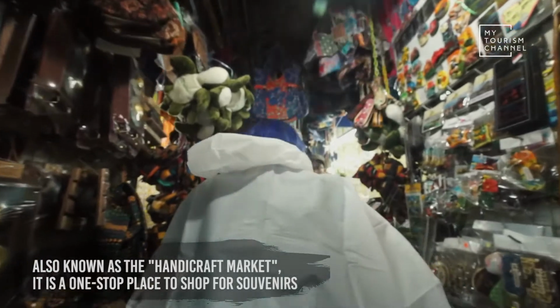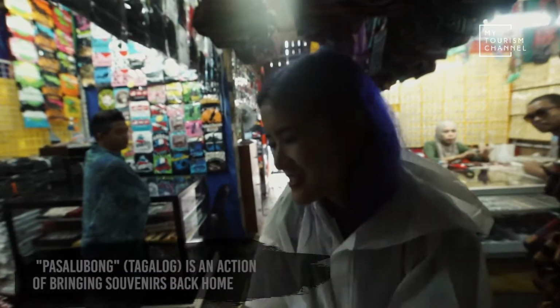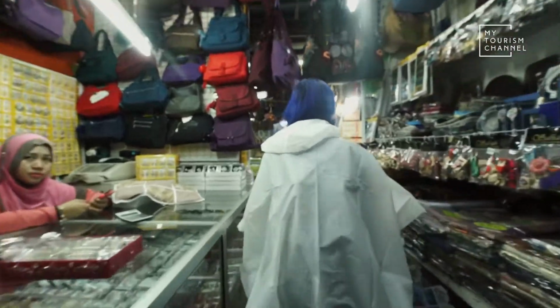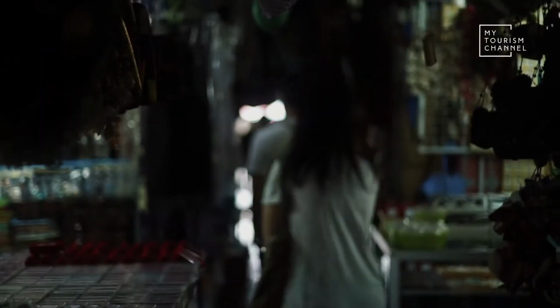So in Malay, the word for souvenir is cenderamata, but since we're at the Filipino market, we should do as the Filipinos do and call it pasalubong. So it's really cramped in here, but despite that, it's really cool because you never know when you're going to bump into someone or bump into something that you want to buy.